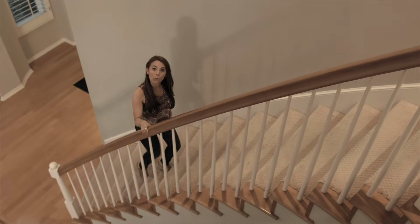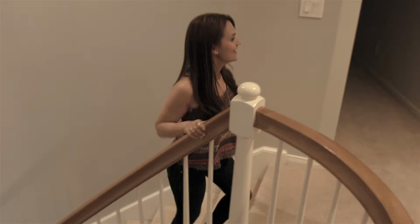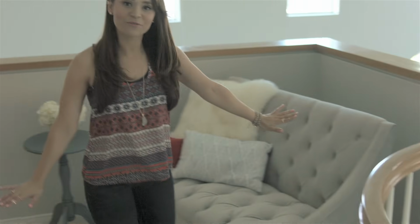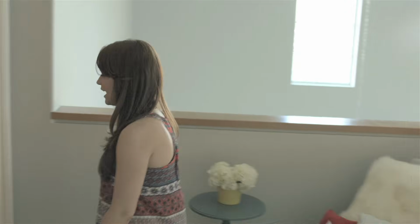That's it for downstairs. Now I'm gonna take you guys upstairs to my bedroom. Down this long hallway is a bunch of guest rooms and my sister's room. And then this way is my room. We created this little seating, reading area before you enter my room. Just a cute place to curl up with a book. And then here's my room.